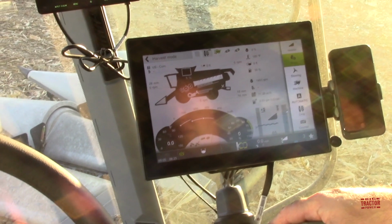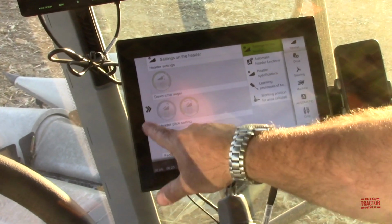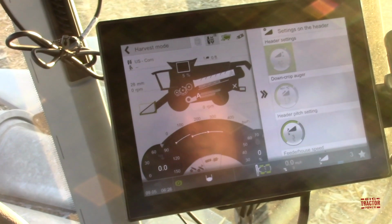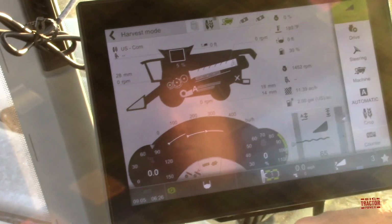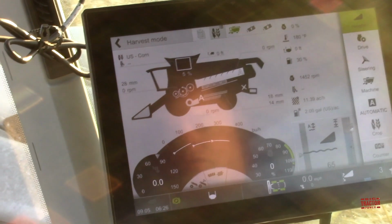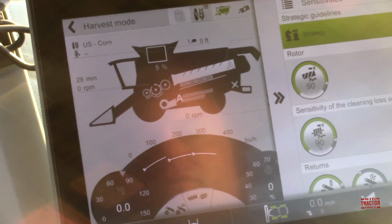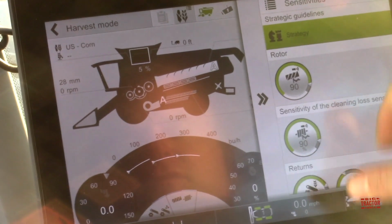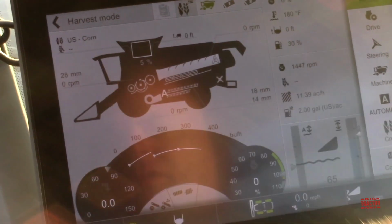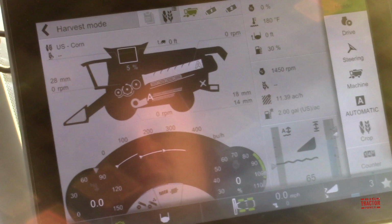Or let's say I want to make an adjustment to the header. Instead of going into the header icon and going through multiple menus, I can just tap on the header, and there are all the header menus that I need to work with right there. The same is true when I tap on the threshing system. Those features pop up. As with the chopper, those adjustments would pop up as well, or anything related to performance monitoring, such as my loss sensors off my rotor, my cleaning system, or my returns and grain quality camera. All those are right here on the home screen, so I don't have to go multiple screens deep to make those changes.